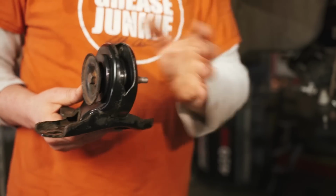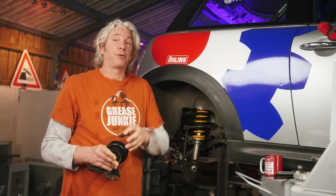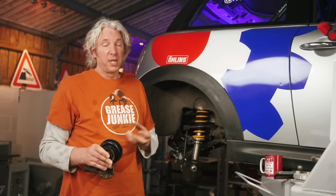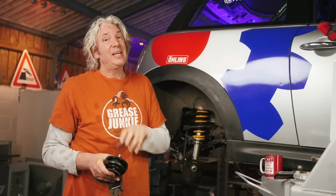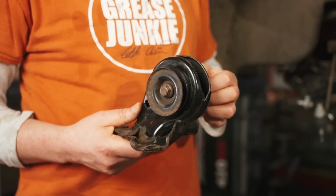Now, when it comes to the question of whether this should have a grease point or grease nipple, well, you could argue that adding grease could be detrimental, because then dirt and grit would be attracted to that grease, making it even more likely to get inside that spherical bearing. So they're normally left dry, and that way they're going to stay cleaner for longer.